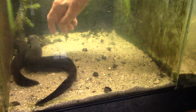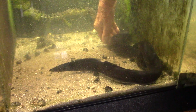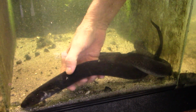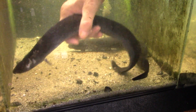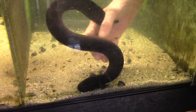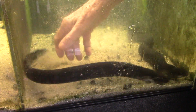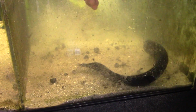This is two more sirens. And they use their feet. You can see they're actually paddling with their front feet. I got them all excited.